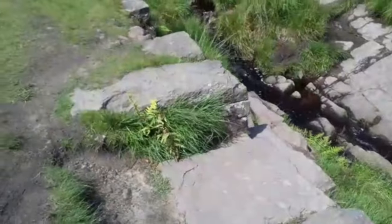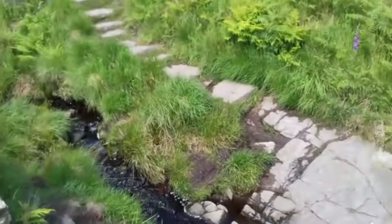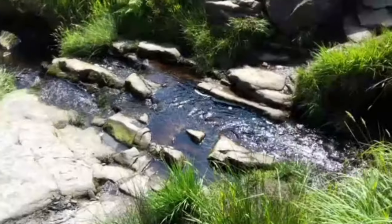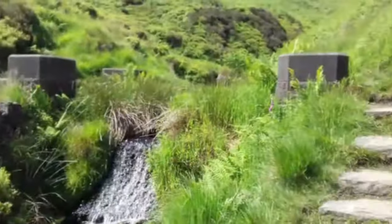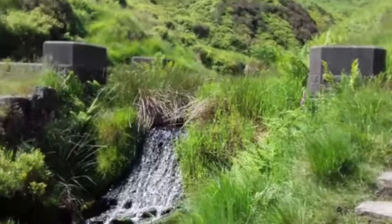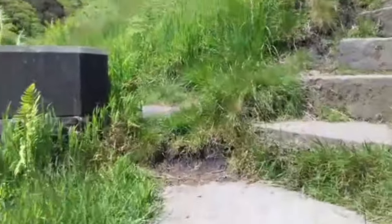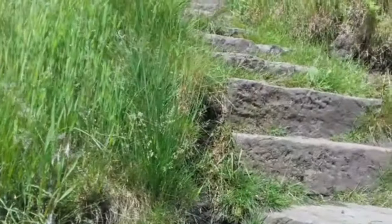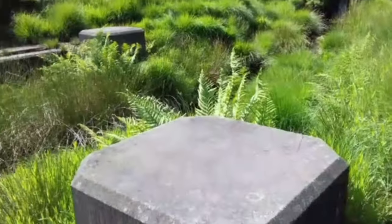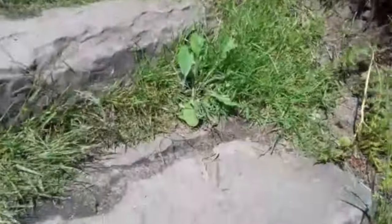Another gone bridge. Right, switching off for a sec. We made it. I don't know why they don't put these little bridges back. A couple of strong wood planks would do the job. At least we have steps up.